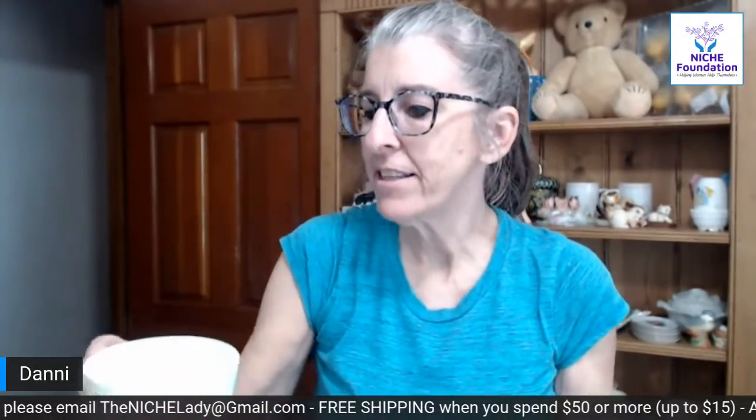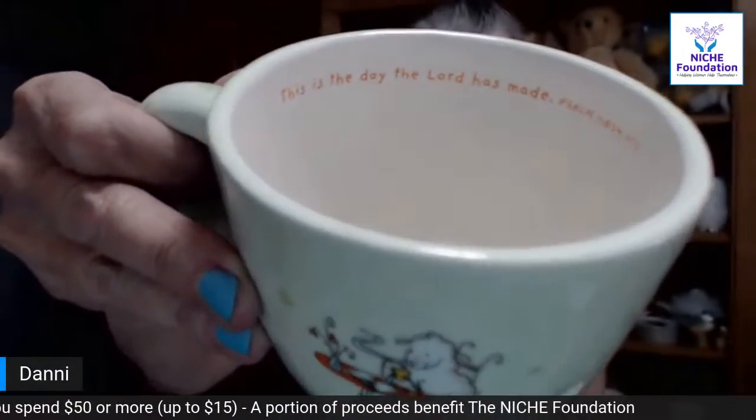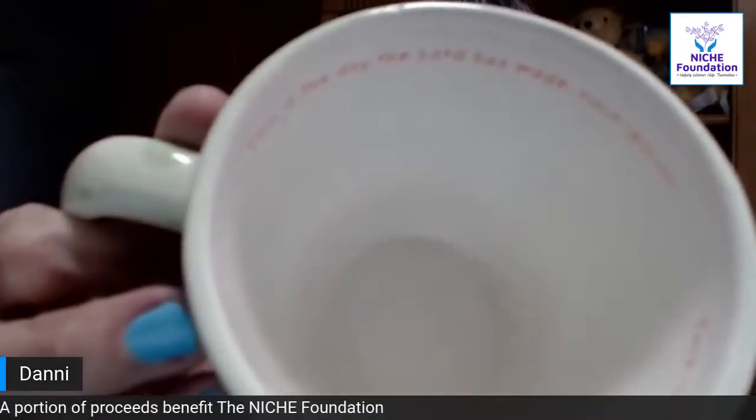And inside it says, this is the day the Lord has made, Psalm 118:24. I love it. And it's on both sides. Whether you're right or left-handed, you get your Really Woolly and your scripture. So there we go.